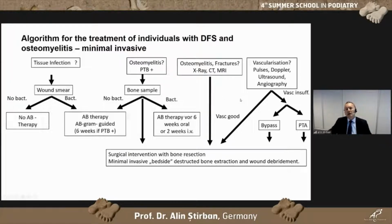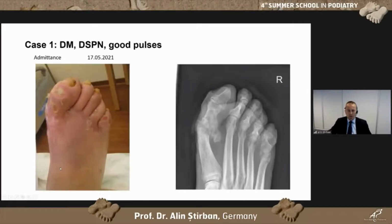The third question is, how is the vascularization of our patients? We start this minimally invasive treatment only if patients have a good vascularization. For this, we look at the pulses. If the pulses are clinically okay, then we start with the treatment. Otherwise, we start with different investigations and we escalate over Doppler, vascular ultrasound, angiography, which quite a lot of patients in our clinic receive. Afterwards, if necessary, the colleagues from the Department of Vascular Surgery are able to perform either a bypass or a dilatation and stenting of an artery.